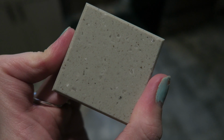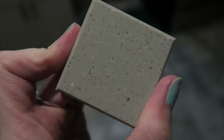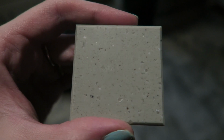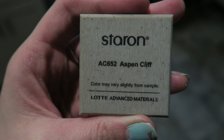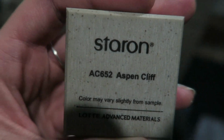Nick actually, I don't want to say won the battle because we weren't battling, but he chose well. This was his almost immediate choice while we were comparing. So it is a solid surface countertop. We decided to go with solid surface, not just for budget reasons.